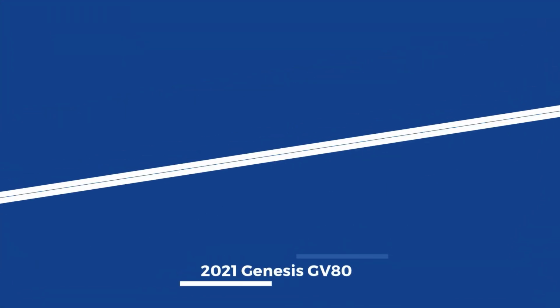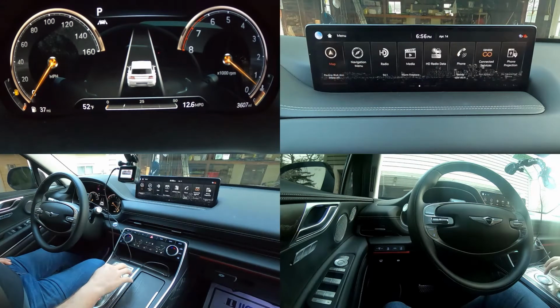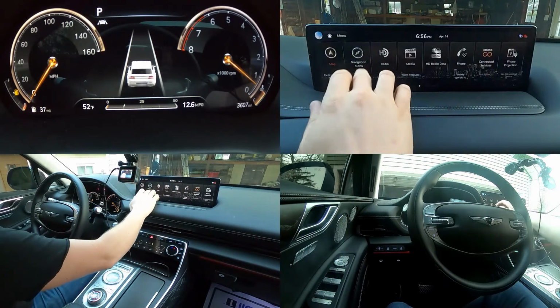This video is going to cover the infotainment system in the 2021 Genesis GV80. This is the home screen that you see up here. You can actually use the controls down here, pressing the center of this touchpad or scrolling the wheel that you have here will move away from that main screen. This is also touch, so I can hit home to get there. I can swipe.